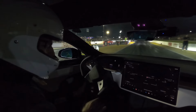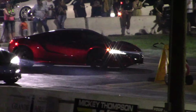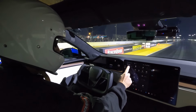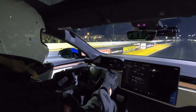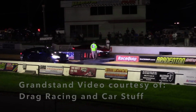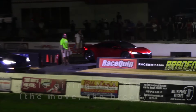All right, we're lining up with an Acura NSX, one of the newer ones. I haven't raced an NSX in quite some time. Ooh, little squeal out of the tire there. Okay, we are in Plaid mode. No drag strip. We're not going to use launch control. And you know what? I'm going to let this guy have the move. He doesn't know it, but I'm going to let him have it anyway. Beautiful car. Look at that.